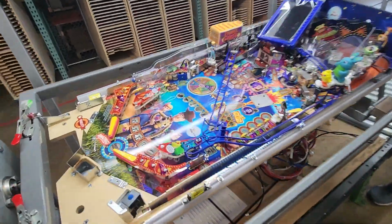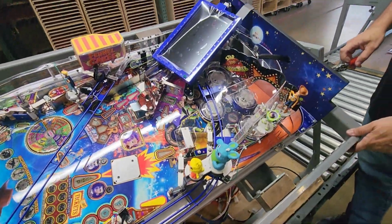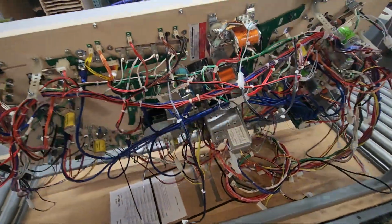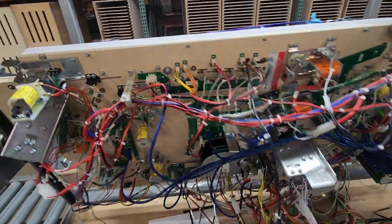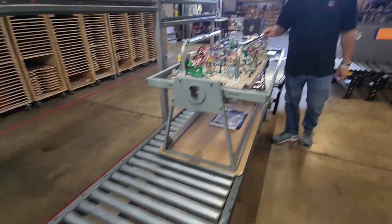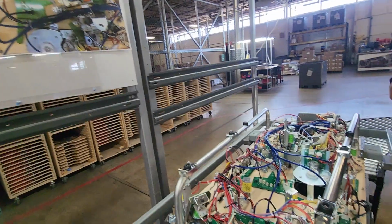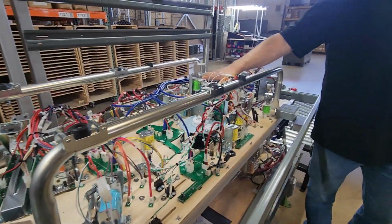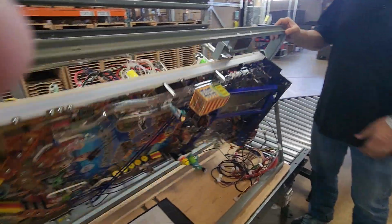Yeah, and then this is a completed LE playfield. So everything has been installed on it at this point. But if you look at the bottom side, it's still a little messy on the bottom. So the last step on the playfield line is to install these support tubes. These allow the game to slide into the cabinet, and then they'll do the work to dress the wires so they stay away from the moving parts. So this game is ready to go into a cabinet now.